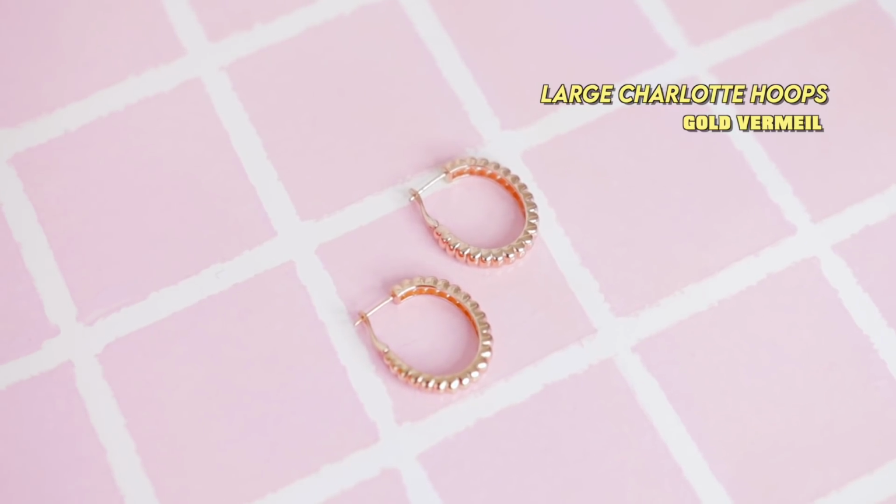And then because the cardigan can tend to look a bit girly, I wanted to edge it up, so I just added my Doc Martens with it. Okay, and then these earrings are my favorite new addition to my collection. These are called the large Charlotte hoops. This is just what they look like. They have a little bit of that ribbing detail, just like my large Charlotte ring, and I feel like they're such a nice statement earring without being overly chunky or too much.